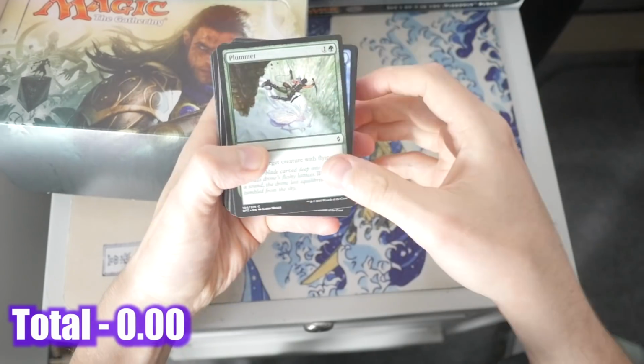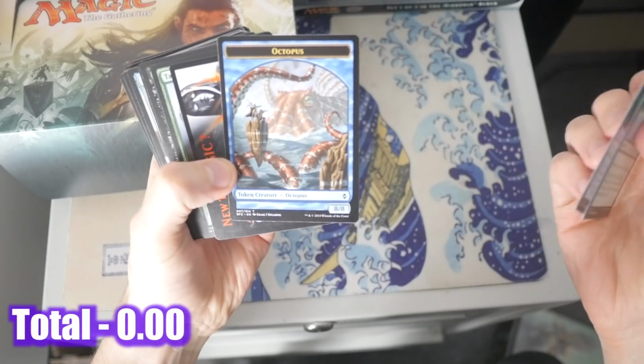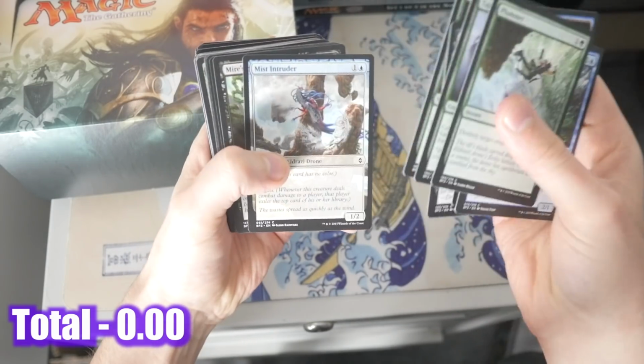Okay, so we have some plummets here, Coralheim. We do have some tokens. Okay, let's go through here.